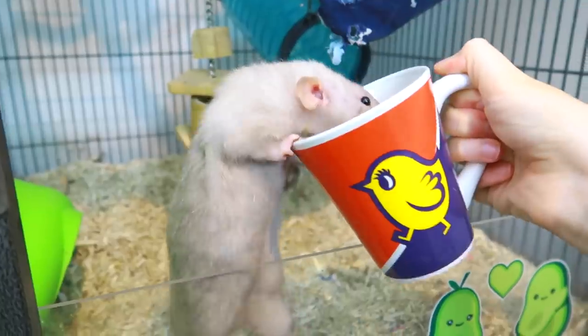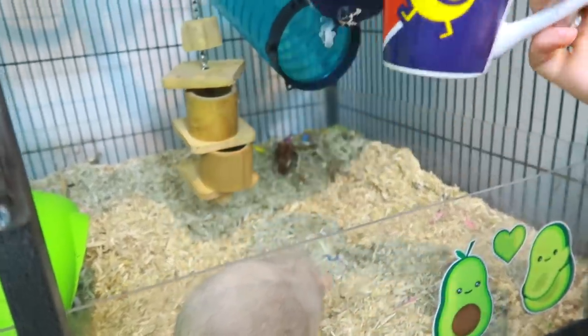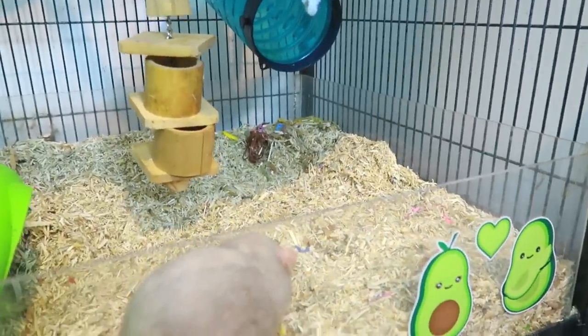So I've got their food weighed out into this mug, Crumble, that is cheating, and I'm just going to distribute it into this foraging toy and the one at top, and then that is pretty much it.